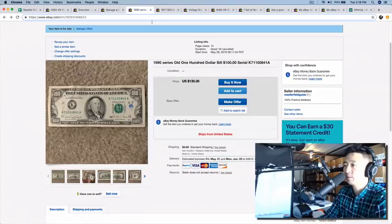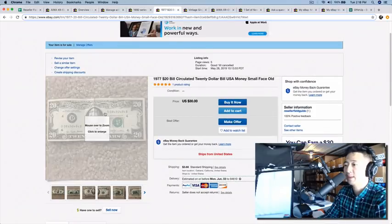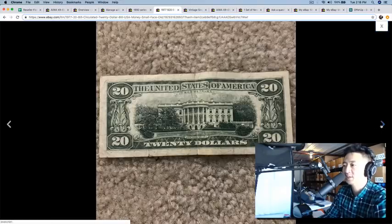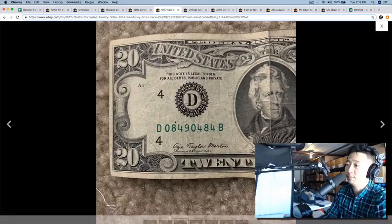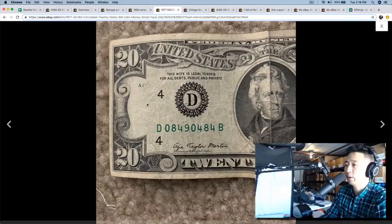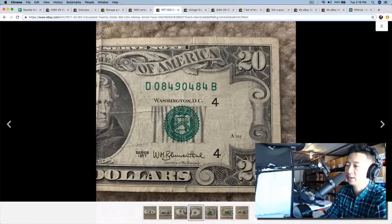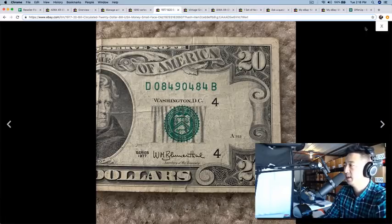And you can see their product ratings are great because people love it. They love to collect old money. As I get more and more into the niche, I'm going to understand the rare prints. I'm going to understand what these numbers all mean. I think one of these numbers or letters means what mint it's from, what age it was made. Right here it says what series it is, so series 1977. So I love it.